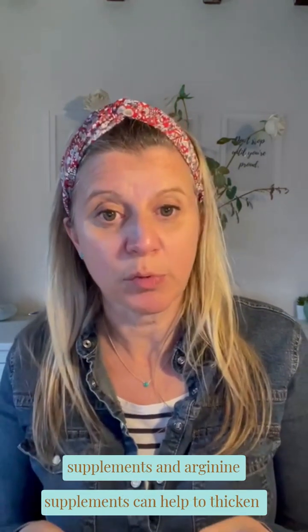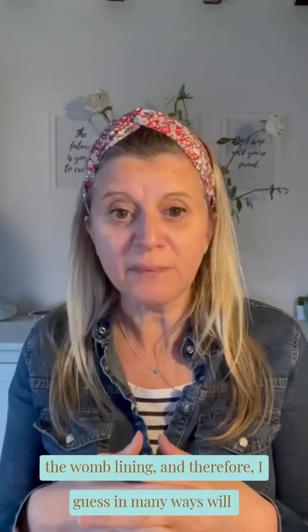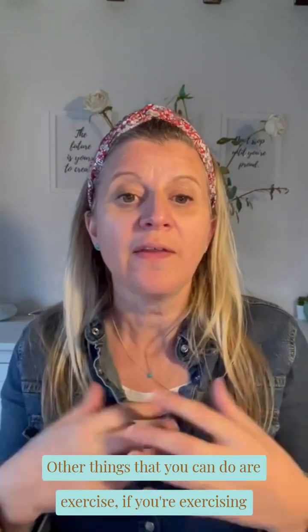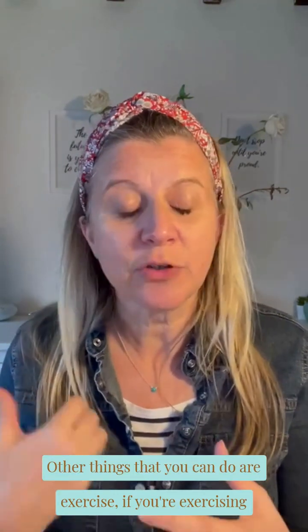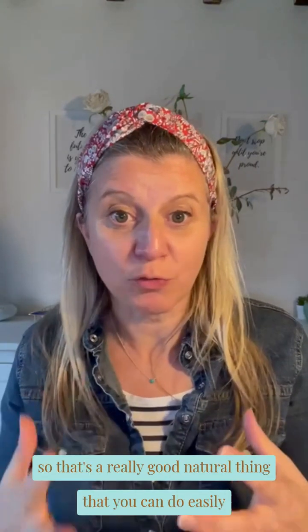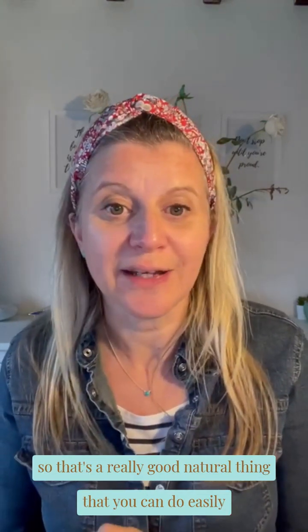And there are some things that you can do. So there is some research, only a small amount of research, but quite good research that showed that taking vitamin E supplement and L-arginine supplements can help to thicken the womb lining. And therefore, I guess, in many ways, will potentially increase your luteal phase. Other things that you can do are exercise. If you're exercising, you're increasing the perfusion of blood to the uterus. So that's a really good natural thing that you can do easily at home.